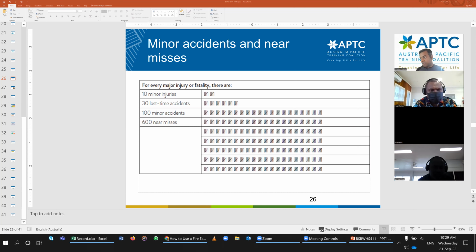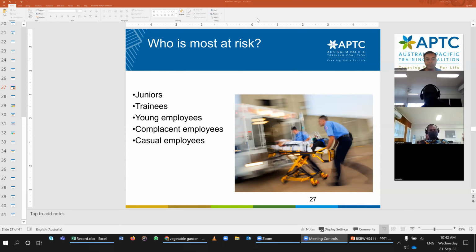We ignore these when we have the knowledge, maybe carelessly or just stupidly, and that links to negative attitude, having no duty of care. Good say, Michael. Right, who is under more risk? Juniors, trainees, young employees, complacent employees, and casual employees. Why? Because they take things for granted. This is what we were saying in the chat as well. Yeah, because they say, oh, it's all right.